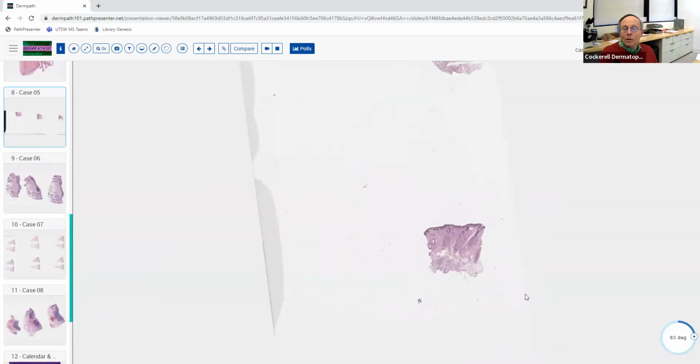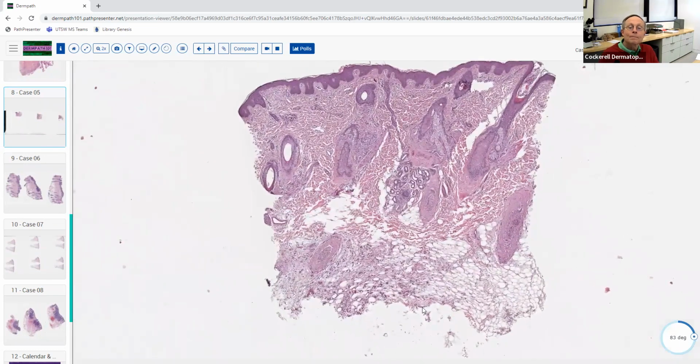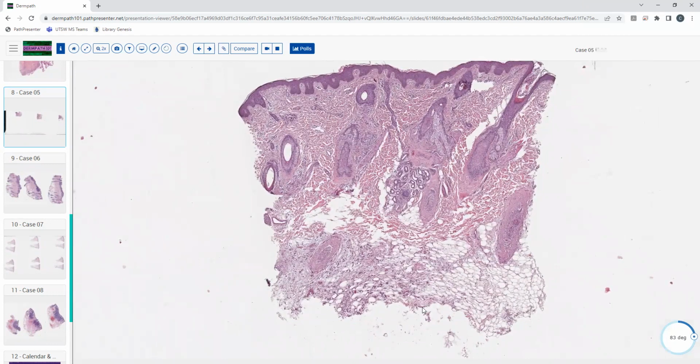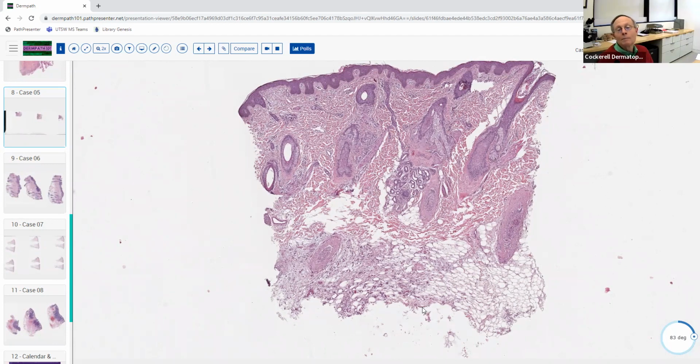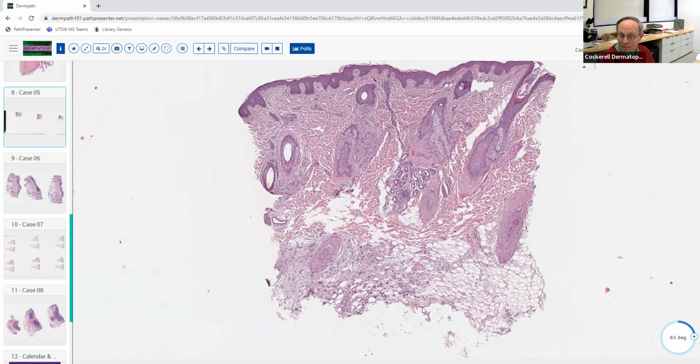Let's take a look at this one here. I can do this one. It's a punch biopsy. The bad news about this one is that you only get 1 power. Oh, okay. It's a punch. It's somewhere with a lot of hair follicles. I mean, probably the scalp. Good. Is this normal scalp? In terms of number of hair follicles, it looks fairly normal to me. Now, if we biopsied your scalp, would it look like this?